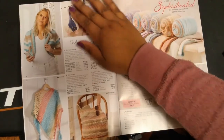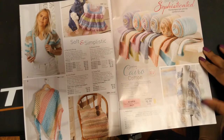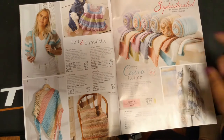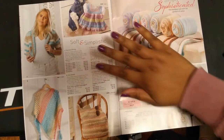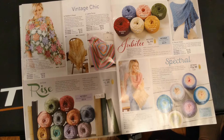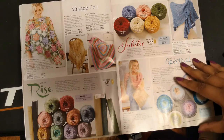Let's see here. Looks like some other crochet, some knits, some kids' wear. I'm not really a shrug person. I may have mentioned before, but I like everything to be fully cloaked. I used to be a shrug person when I was like maybe 17. It's been a while.